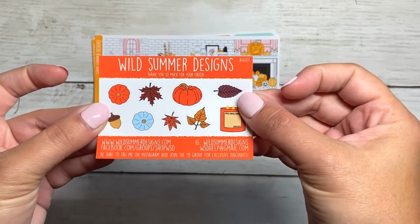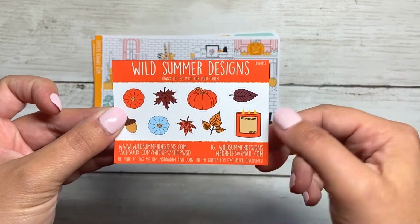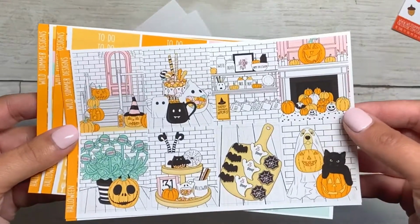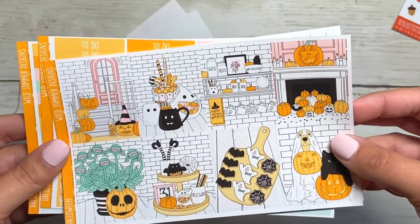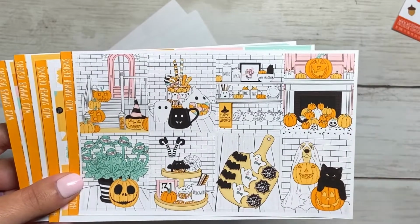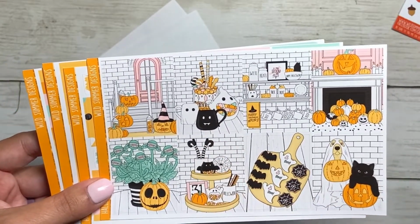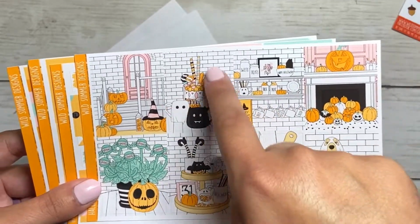So this is a little freebie sticker that came with it. It's really cute. I like the blue pumpkin and the candle. And then this is the first kit and it is so cute. I'm not sure if I'm going to use this kit or another kit, which you'll see in a minute, for Halloween week, but look at the little coffee tray. I like how she did Jack Skeleton's face on the pumpkin over here at the candy.